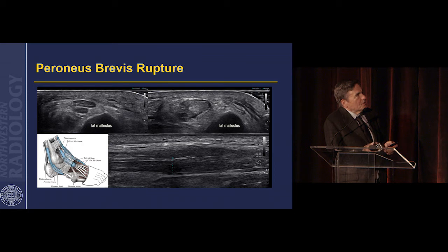So you can see the peroneus longus and brevis tendons right here. And then you start to lose the brevis adjacent to the lateral malleolus. And this is what the representation of it looks like here. But you can actually see the normal tendon fibers stop right here, and this is all synovial thickening and tissue. So this is a complete rupture of this peroneus brevis tendon.